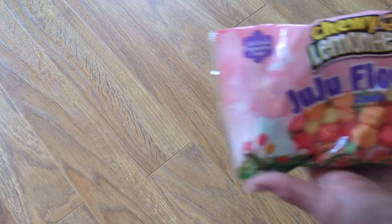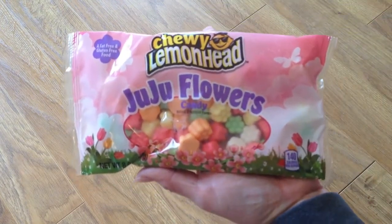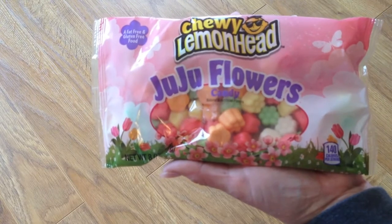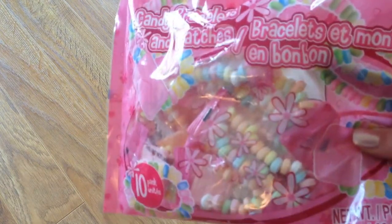And then I got these. I'm actually going to use these to decorate some cupcakes that I'm making. I'm just making coconut cupcakes, putting green coconut on top to look like grass, and then I'm going to put a few flowers on them just to make them pretty. Those are for Easter. I got these candy necklaces, or bracelets, and Smarties to put in the little Easter eggs that I bought in my last haul. And that's it for Easter stuff.